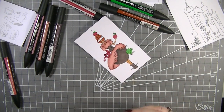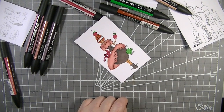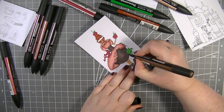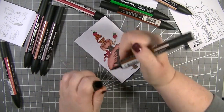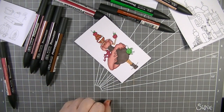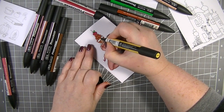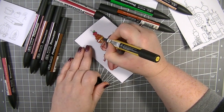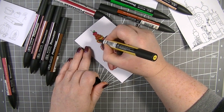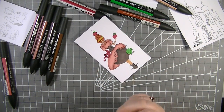Right. Okay, so that's that done. I do need a brown for that stalk. So actually we've got 2 stalks that need doing. So let's do them. And then I need a yellow for the crown. So I'm actually going to go with this mustard. And then let's see if we can blend out where I've managed to go out of the lines. There. Oh, I like that.